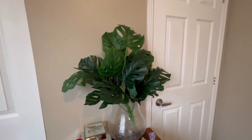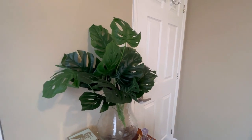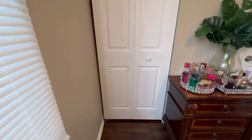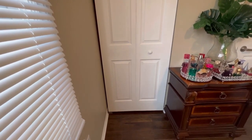And I've just added some greenery. These palms are from Amazon. It actually used to be downstairs in the living room on that table in a black vase. And I just decided to add it up here because I wanted a little bit of greenery in my room. I also plan on adding a plant over here.